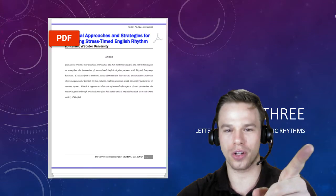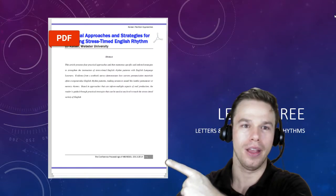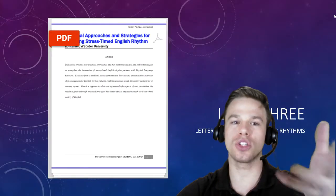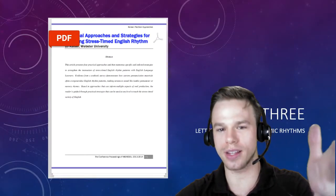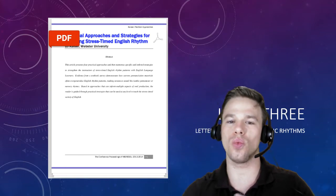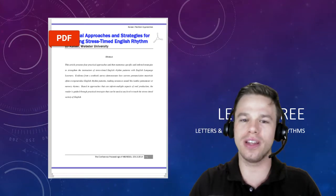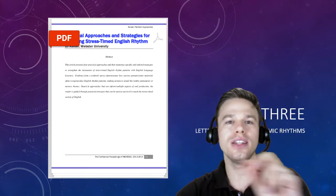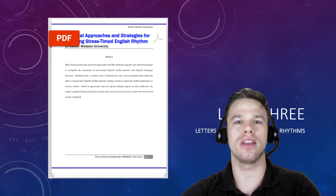And so level 3 are letter and number rhythms. And I'm going to share with you an article here. There it is. Article which is called Practical Approaches and Strategies for Teaching Stress-Timed English Rhythm. And this article basically argues we can't be teaching them just the horse riding method because it's not 100% accurate, as we've already discussed. So we should teach them the dynamic rhythms that are involved in English.